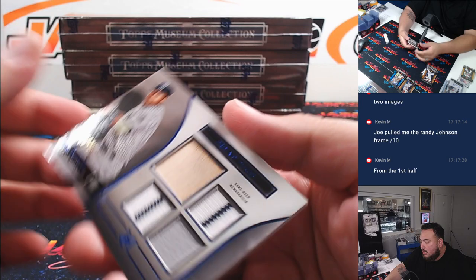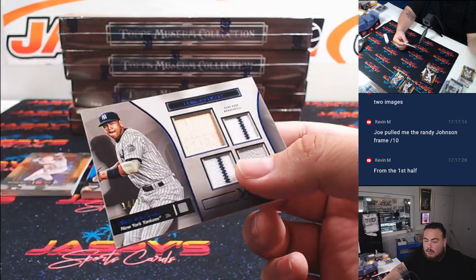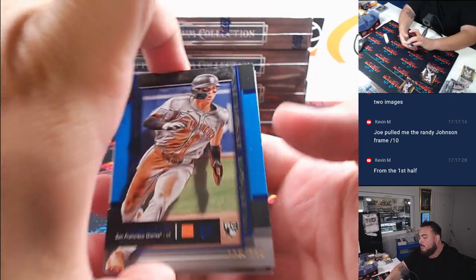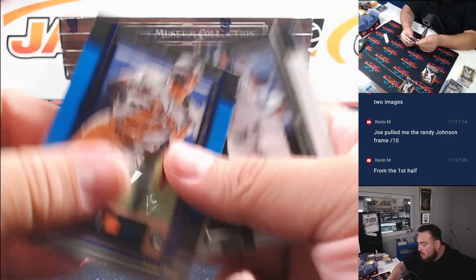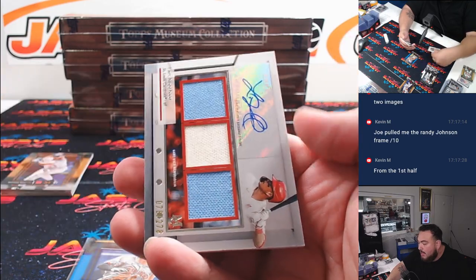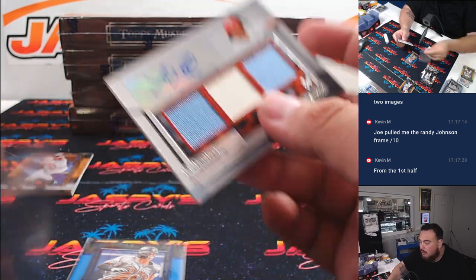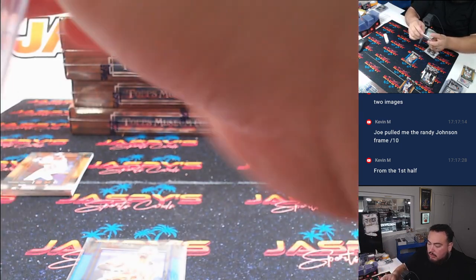And then we got a quad relic there to 20. That's A-Rod. Yankees going to Michael. All right, two hits right here. Giants, RMB, Jung Ho Lee. That's 116. Spot six is David again. Mookie non-numbered there. And then we have a Lars Nootbaar for the Cardinals to 278. Cardinals going to Shane.